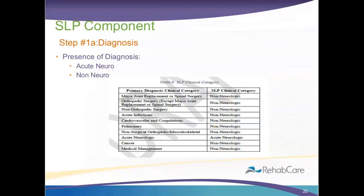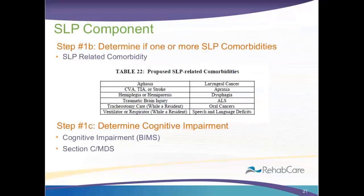And you can see, again, from the table that is shared from the proposed rule that the majority of patients are going to fall under that non-neurologic category, unless it's an acute neurologic diagnosis. And again, they've got crosswalks as to what diagnoses fall under here. So we're determining, again, acute neuro or non-neuro. The second part of step 1 is to determine if this patient has 1 or more speech comorbidities.